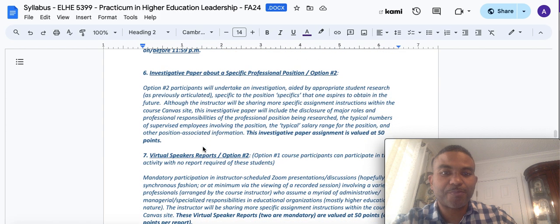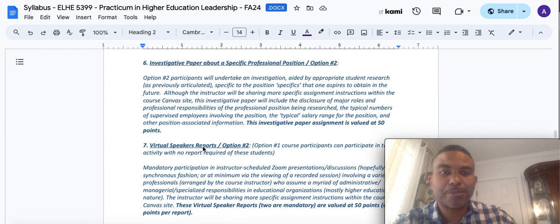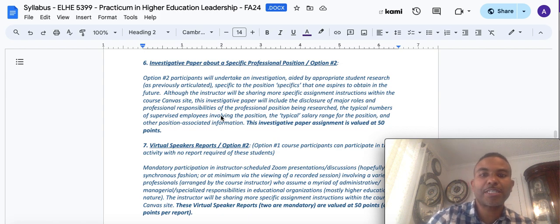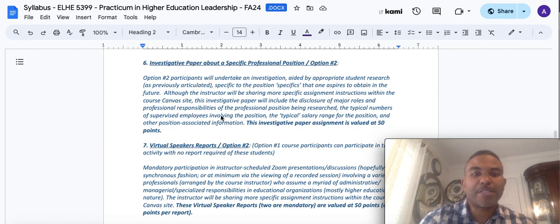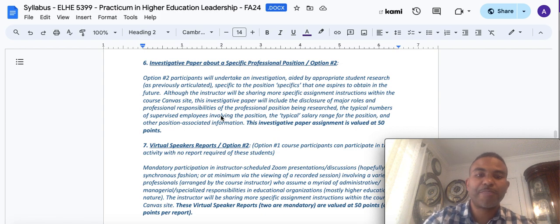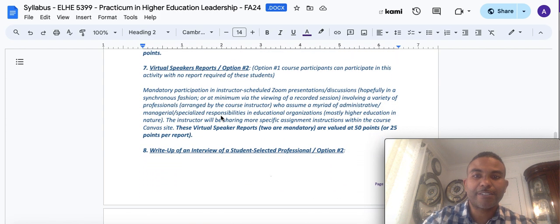Those of you doing the professional option, option 2, will be doing some research related to a position. This includes the disclosure of major roles and professional responsibilities of that position you're researching. Typically, how many employees that person would supervise, how much they would make in salary, and other information related to that job.